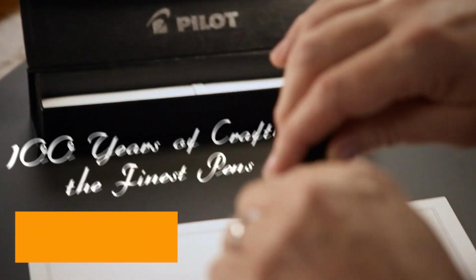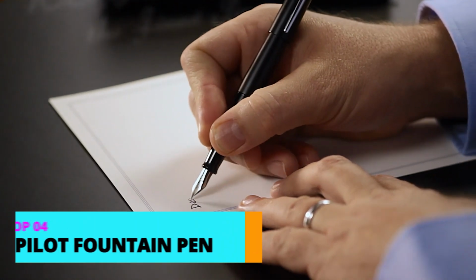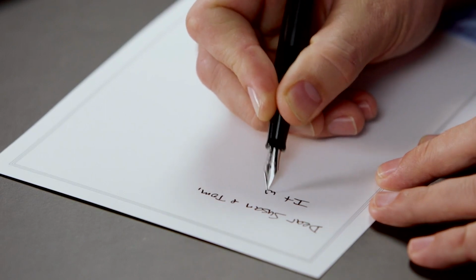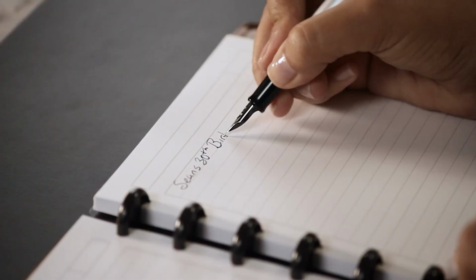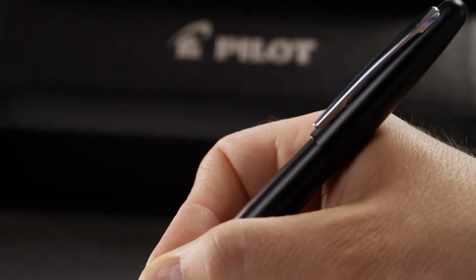That's Pilot. From a 100-year heritage of crafting the world's finest pens comes Pilot MR. The Metropolitan Collection features extraordinary pens for everyday use. With fluid lines and elegant finishes, the fountain pen's laser-cut nib delivers smooth, expressive writing. With expert craftsmanship and outstanding value, the Pilot MR Metropolitan Fountain Pen is truly a modern classic.